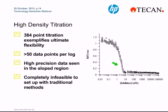Finally, an extreme example of the use of the HP D300 shows here a high-density titration. This is actually one compound that was titrated into 384 wells, creating 384 doses of that compound. It results in more than 50 data points per log and very high precision data in the sloped region of the curve, which we can see here.